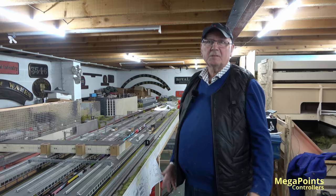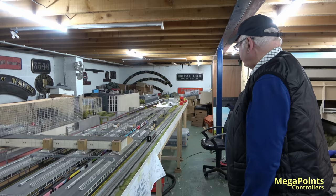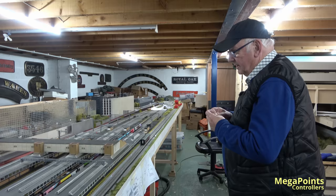This is a working layout, though, isn't it? Yeah. And that's the payback, I suppose, seeing children walking around with tablets actually driving trains on it. It's just ridiculous, isn't it? There are so many firsts here, so many things that nobody else does. But Dave, that's what we want to do.